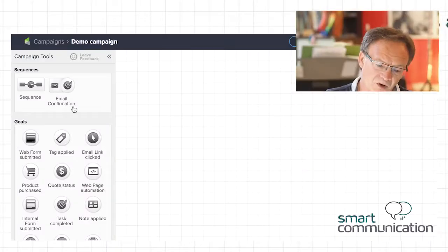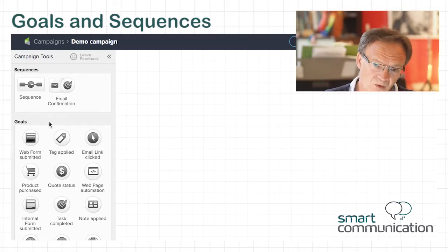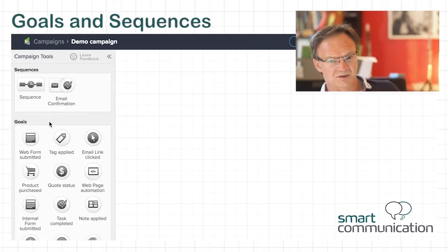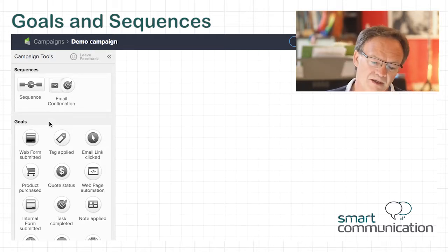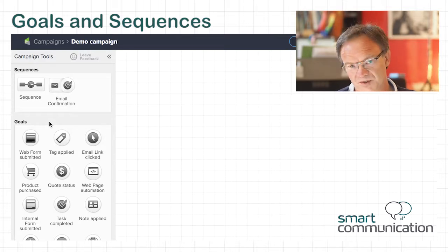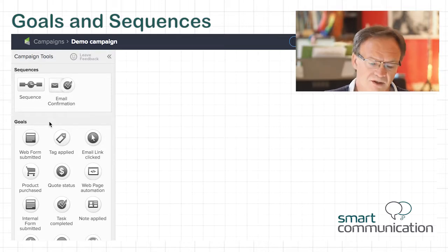So how would you do that in Infusionsoft? So I'm going into Campaign Builder. I'm going to create a little campaign called the demo campaign. Now here on the side you have goals and sequences. A goal is something that you want somebody to do. It's something that you're putting out there, some question, some hook, something that you're asking a person to do. Just like in a sales conversation, you would ask somebody a question and then you'd wait for the answer. And based on how they answer you, you would do something in return.